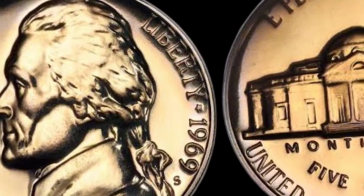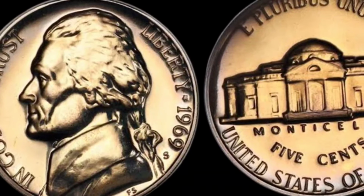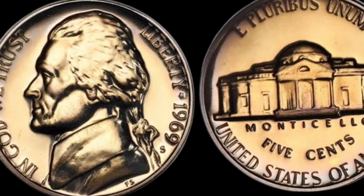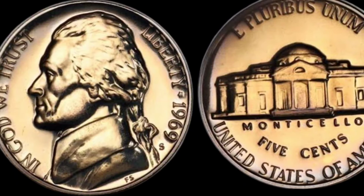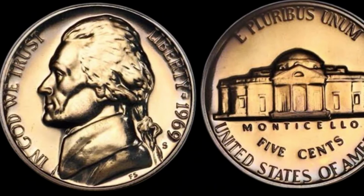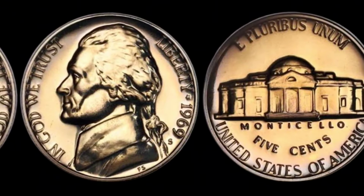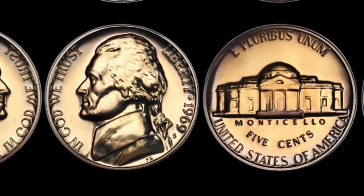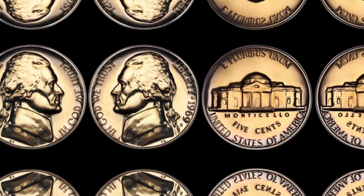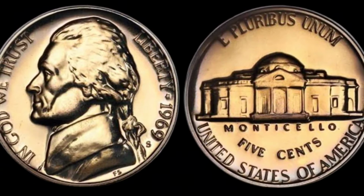Depending on its condition, the 1969 double die nickel has fetched astronomical prices at auctions. In 2018, one such coin sold for an impressive $1.4 million, solidifying its status as one of the most valuable nickels in history. This sale not only made headlines but also reignited interest in error coins among collectors and investors alike. If you think you might have a 1969 nickel, here are a few tips on how to identify it.